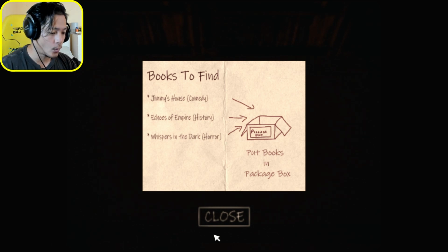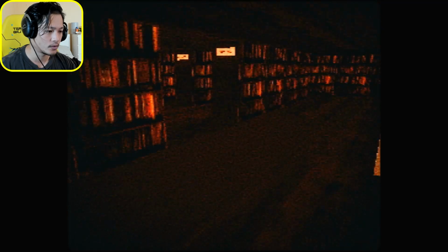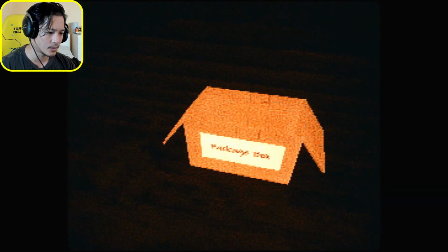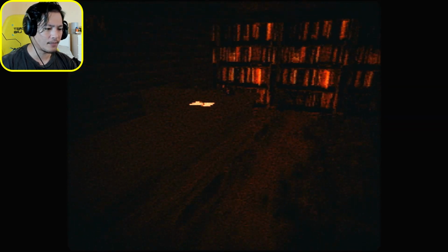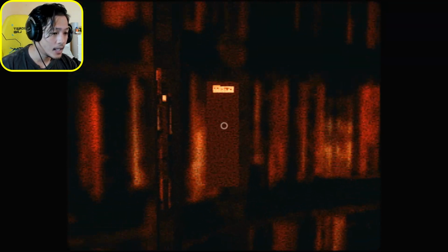I guess we work at what, like Barnes and Noble or something? Because, you know, we gotta find some books. Hold up, let me read this again. I got distracted. Comedy, history, horror. Okay. So this is the box that we have to put it in. So we got the category over here. My memory's so bad. Comedy, history, horror. I don't know how we're gonna be able to find this book because they all look the same. Oh, never mind. Easier than I thought.